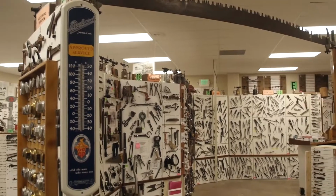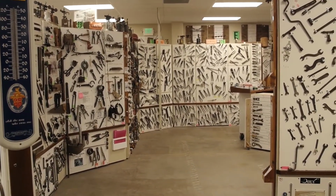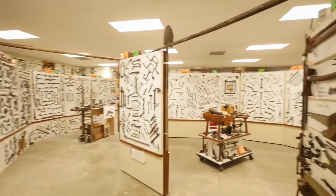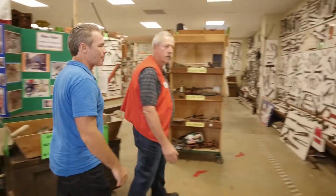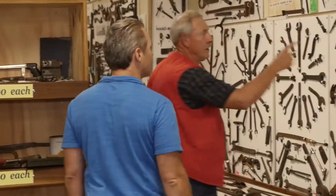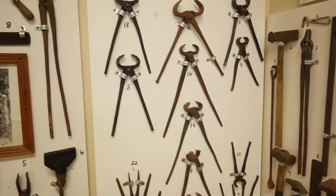As we walk through, are there sections that we're going to be going into? Well, the whole place is laid out into different sections. Basically, each wall has its own identifier. So let's move this way a little bit. This wall right now, we're moving into the A section. Each one of these sections talks about a different type of tool.